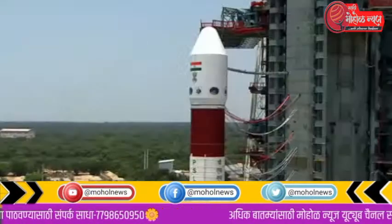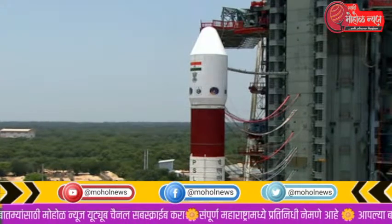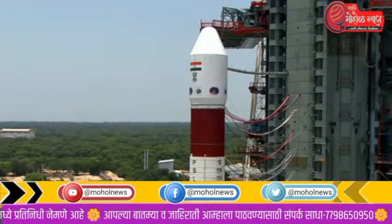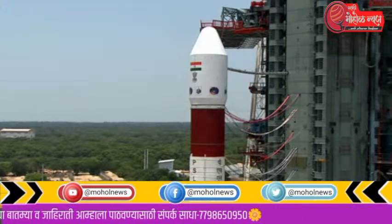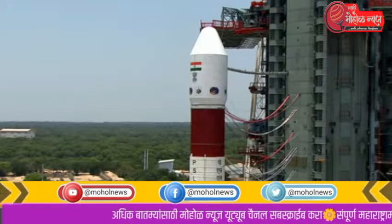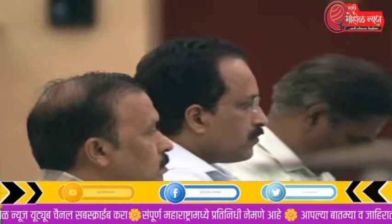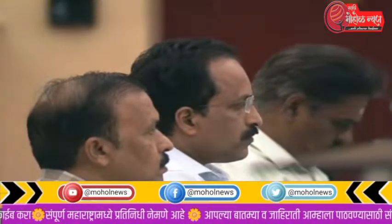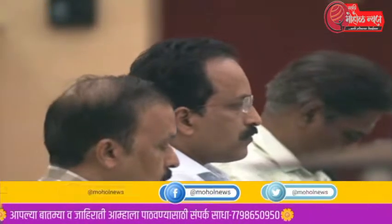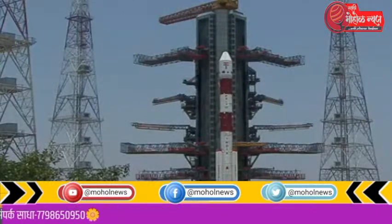From the initial placement in low Earth orbit, Aditya-L1 will undergo a series of Earth-bound orbit raising maneuvers and eventually it will exit Earth's sphere of influence to reach Lagrange point L1 in a journey spanning over 4 months. There it will be placed in a halo orbit around L1. This is how India's first observatory class space-based solar mission will take shape.